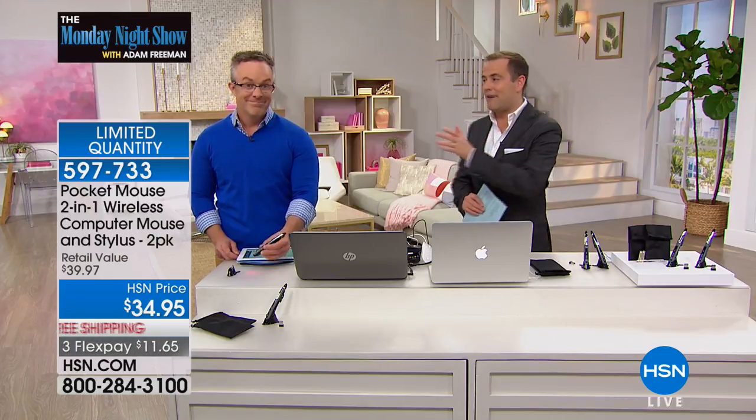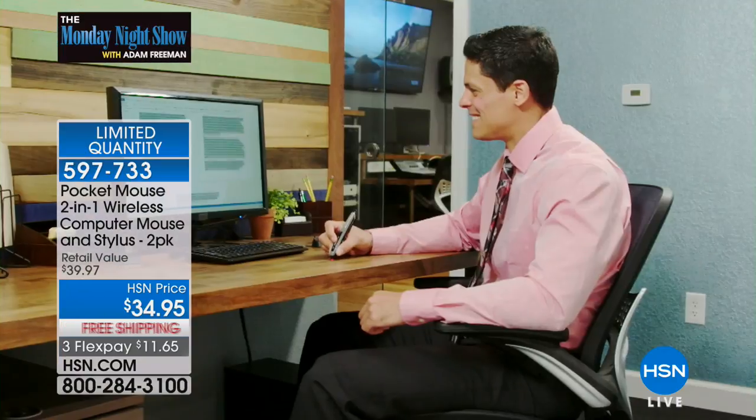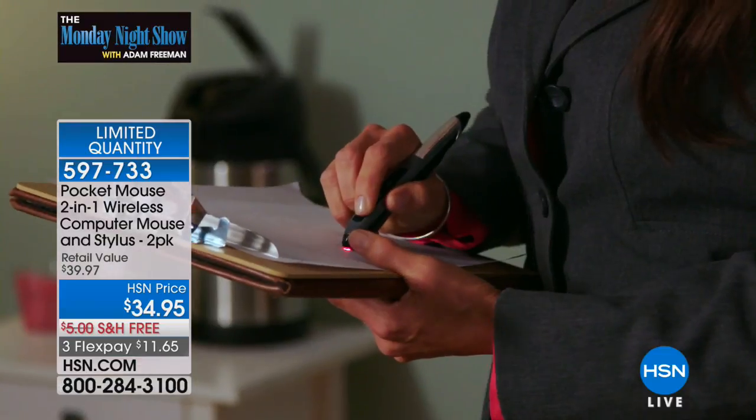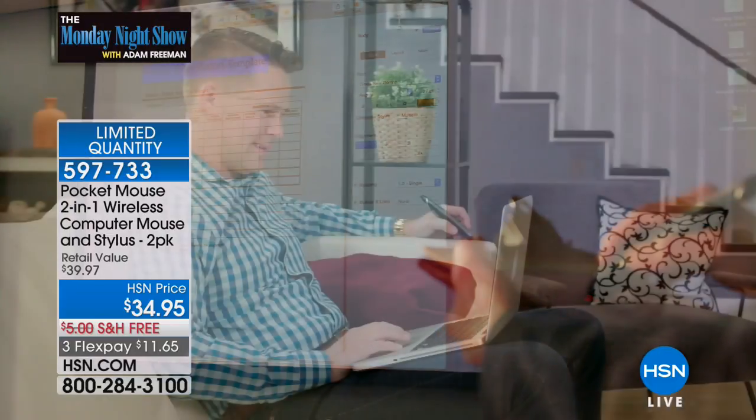Final few moments. Bill, final words on Pocket Mouse. I just love the fact that it does go from tablet to computer. It's really dual purpose, but it's fun. It's functional. Your hands are going to appreciate it, but really when it comes down to being more productive, it just makes it a world of difference, and you get everything you need right out of the box.